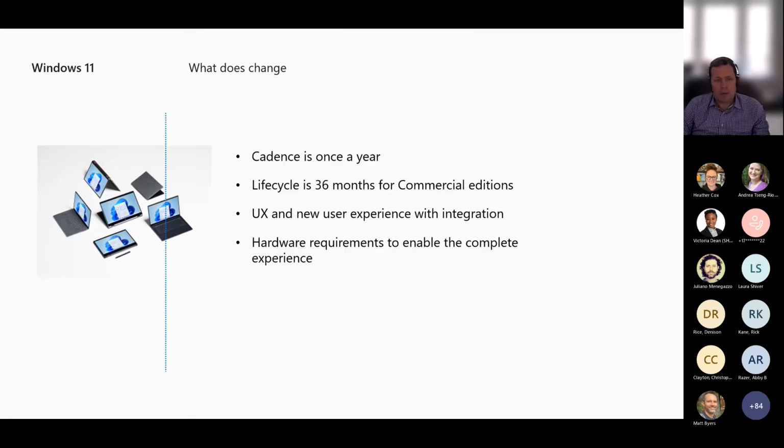So now what has changed in Windows 11 from Windows 10? Cadence is once a year. I think that's going to be a welcome change for those of you that are enterprise administrators. And it'll be 36 months for all commercial editions. So there's no more 18 in the fall, 30 in the spring, no more confusion around that. 36 months. And when I say that, that's for the enterprise and education SKUs of Windows 11. Obviously, the biggest change is going to be the UX.